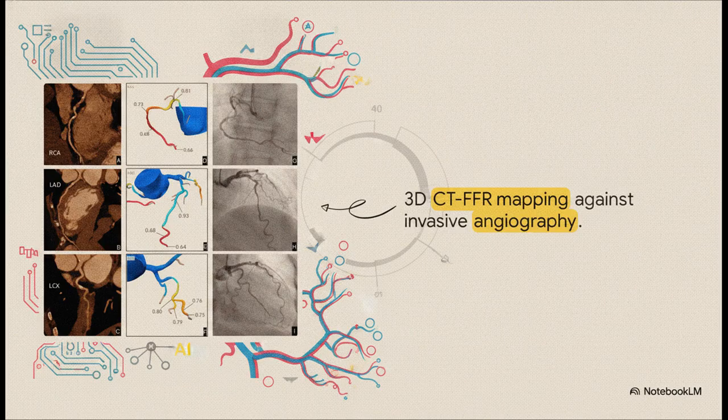It's a bottleneck. But deep learning models like CorX or SPIMD AI bypass this physics-heavy computation entirely. They learn the complex relationship between coronary anatomy and FFR directly from thousands of previous images. They use segmented, curved, multiplanar reconstruction images, what we call CMPR images, taken at 40-degree intervals.